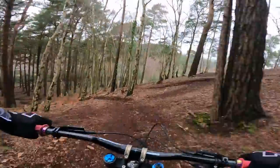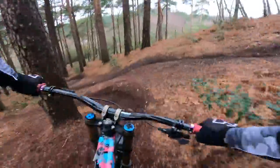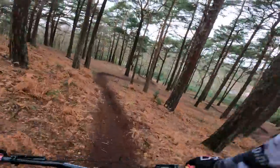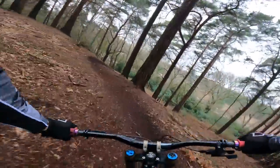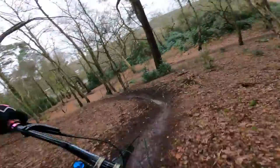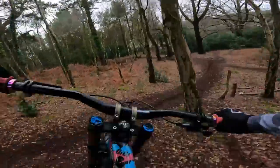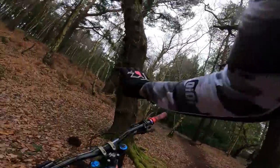Up to the top, another trail. Another tight track. The slowest part of a track like this is where it is a little tighter, especially with the big wheels. And it is a little sloppy as well. Wow, that is tight. Oh mate, I'm stoked with that actually. That's quite a good run, if I do say so myself.